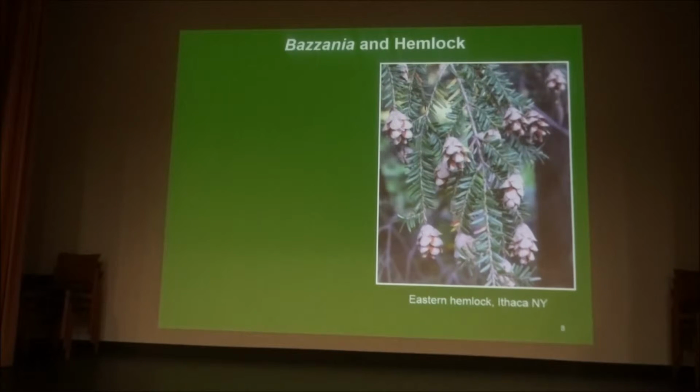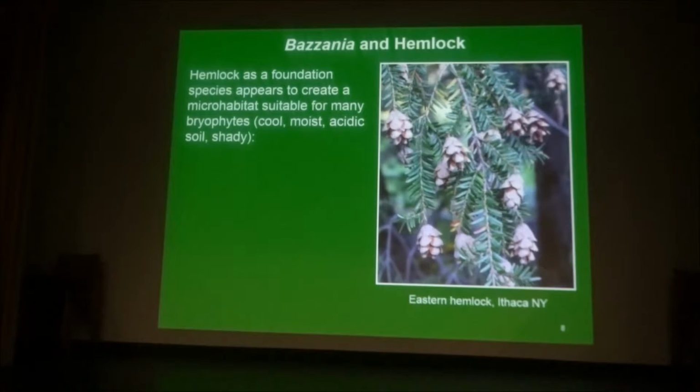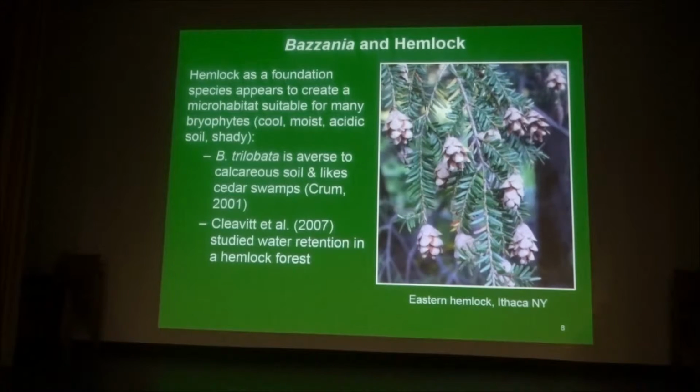So to connect these two features, the idea that hemlock can act as a foundation species for bryophytes because it creates this cool, moist, acidic, shady environment. There is literature to support that Bazzania trilobata seems to have this connection with eastern hemlock. Bazzania trilobata is known to be found in calcareous soils, so the acidic litter provided by hemlock would certainly be fine, and there was a significant study conducted by Cleve et al. in 2007 that actually looked at water retention in Bazzania trilobata within hemlock forest. So this relationship exists.